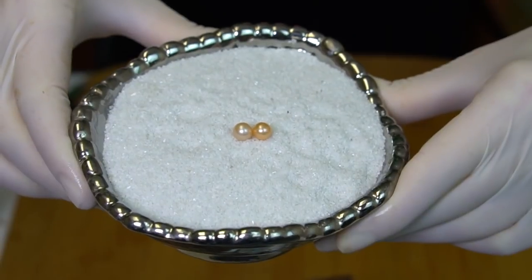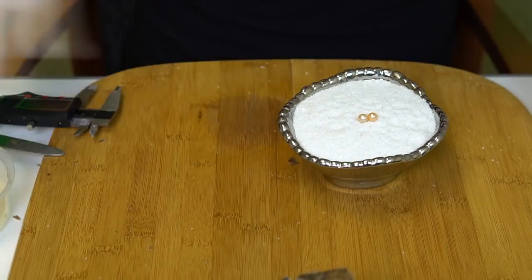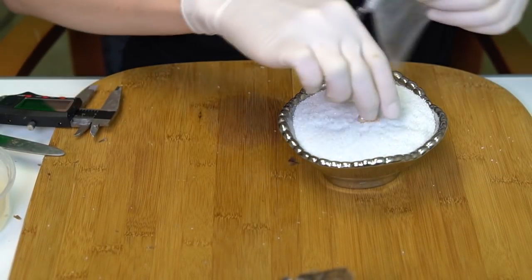Beautiful. Super metallic and gold on that first one, nice and bright. Congratulations to Jeanette.